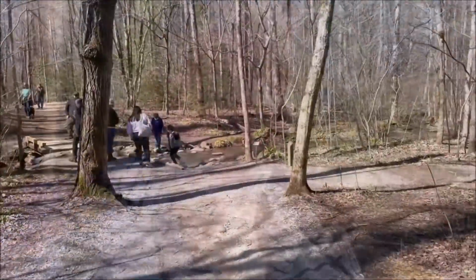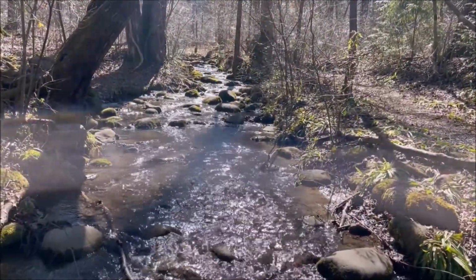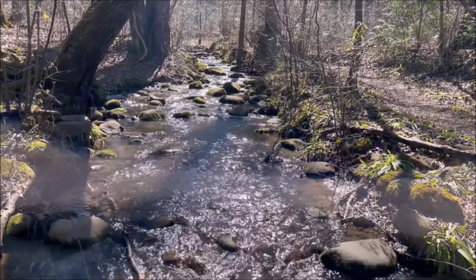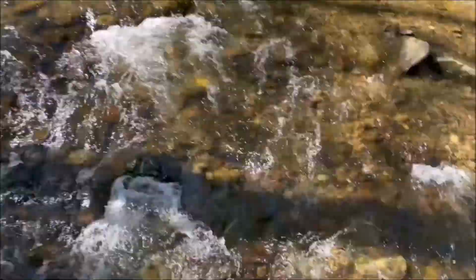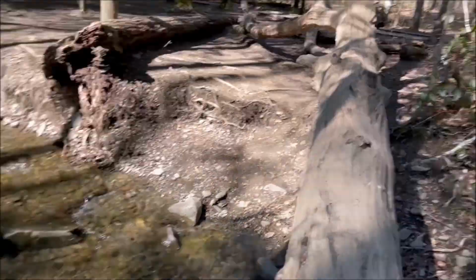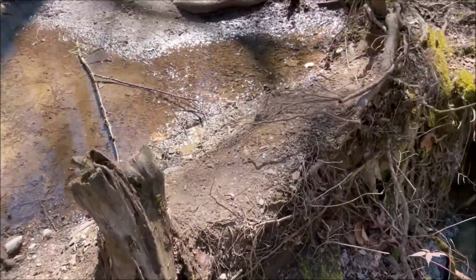Caught up to the family. Oh, there's a little creek. How cute. I did a thing. There's just a little fallen tree, and it seemed pretty easily accessible, so I'm like, I should walk on it.